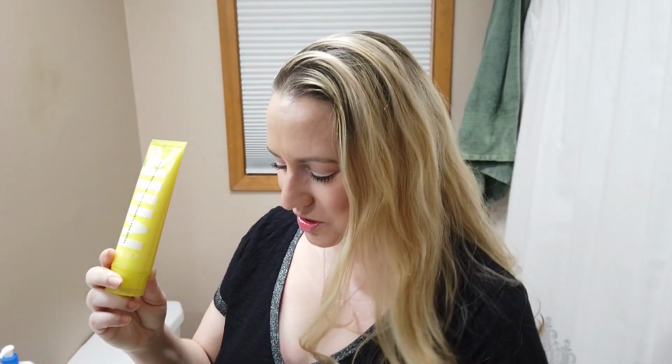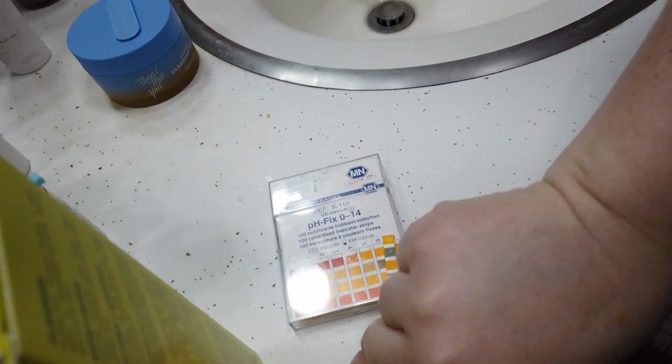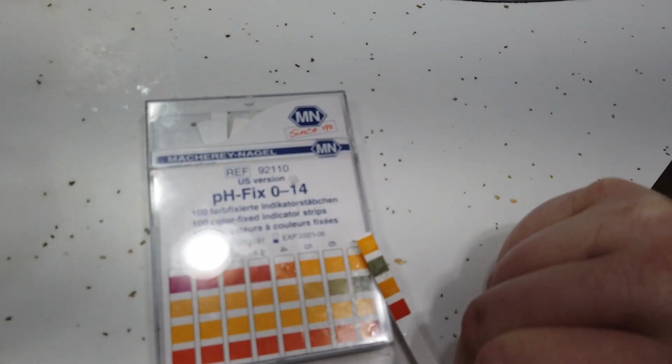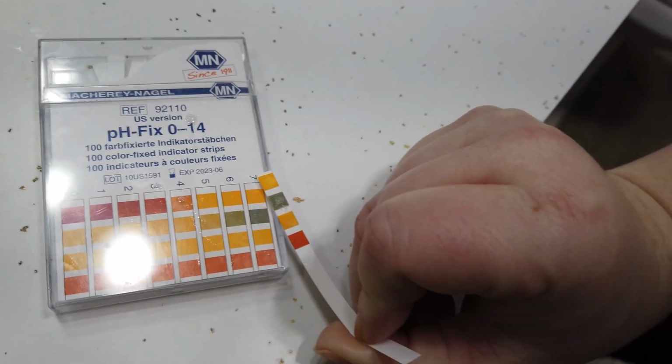So, really quick, I pH tested this one, and it was pretty close to about a 7, I would say between a 6 and a 7. So there's the stick, and there's where 7 is. So, pretty close to there. No fragrance in this one, no denatured alcohol, lots of acne-genic ingredients, though.